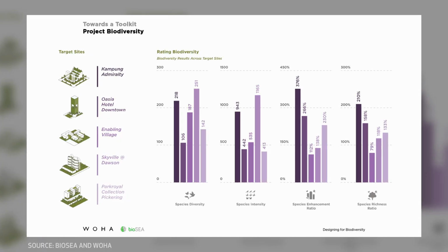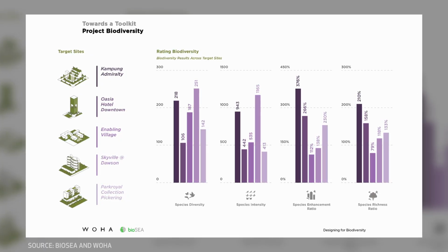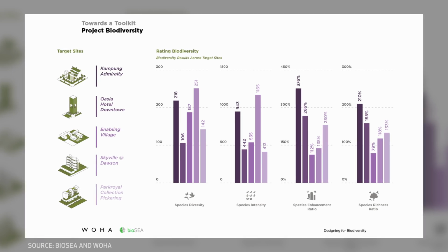Anuj, you've done a lot of this benchmarking as well. The idea of intact ecosystems, what was there before as a point of reference for what needs to be. And I read the ecocentric framework that you did with Woha. I mean, you actually compared several Woha buildings with the intact ecosystem. That's right. So what did you find with the buildings, and what did it then mean practically?